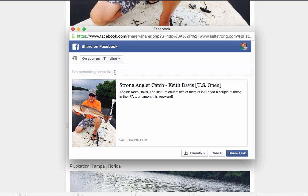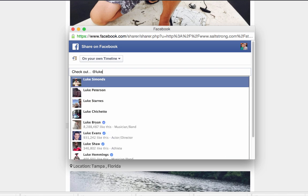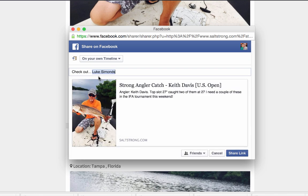And do something similar, like, check out this lunker. Please give me any votes. Now, one cool tip is if you're fishing with someone, so let's just say I was out there fishing with my brother Luke. I'm going to put the @ sign, and let's just say Captain John Gunner was out there as well. I'm going to tag those guys.